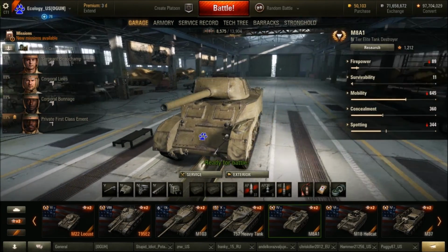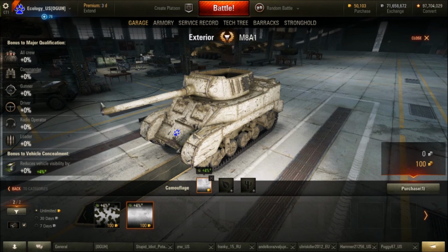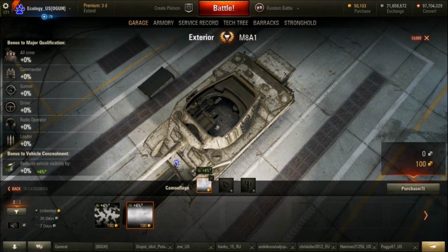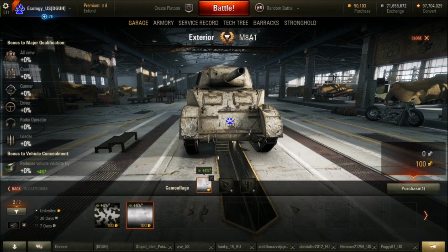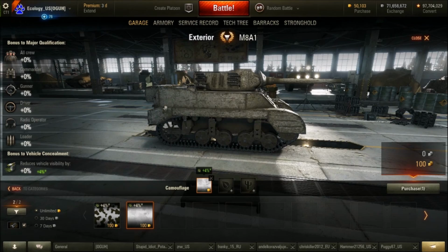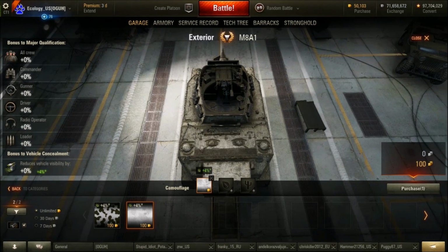So here's the M8A1, based on the Stuart chassis, which looks pretty nice. Some weathering around the top of the barrel, or tip of the barrel, base of the barrel. Some nice internal weathering. Some scratches down the side. Weathering here. Wow, there's a lot of weathering on the front of the vehicle, which looks nice. More scratches along the side. Some dirt and weathering around there, and especially around the engine deck.